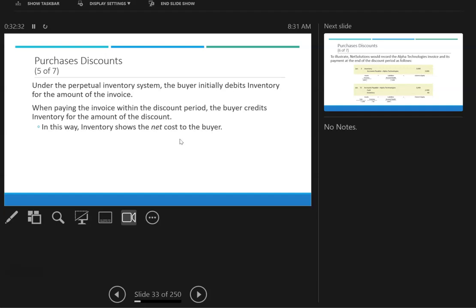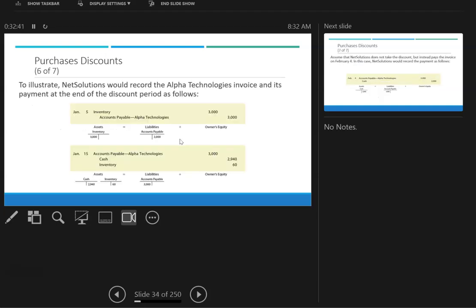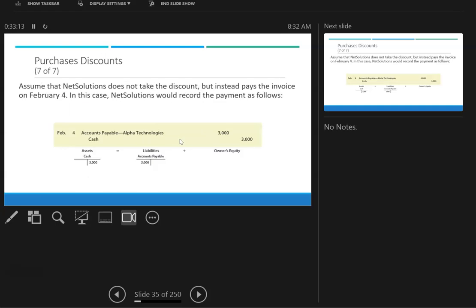When the bill is paid, and if they take the discount, they're going to ultimately reduce the amount of inventory. So instead of showing the inventory was $3,000, when they pay the bill, do you see the accounts payable will be for the whole $3,000? They show they're paying $2,940, and that difference they're crediting to inventory because they actually didn't pay $3,000 on the inventory. They paid $60 less. Does that make sense? So under the perpetual system, you always credit the inventory when you take a discount.